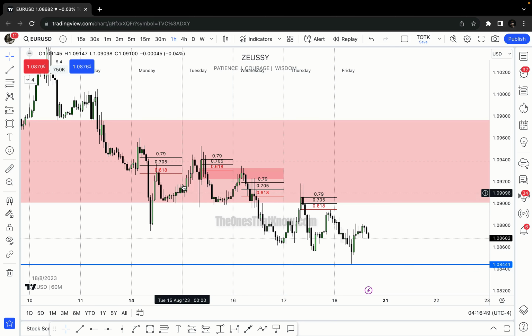Tuesday, market opens up here at the vertical line. It runs higher into a premium, into this bearish rejection block here. It's a bearish rejection block. It's this candle right here with the long wick, with the long tail, and the market sells off.